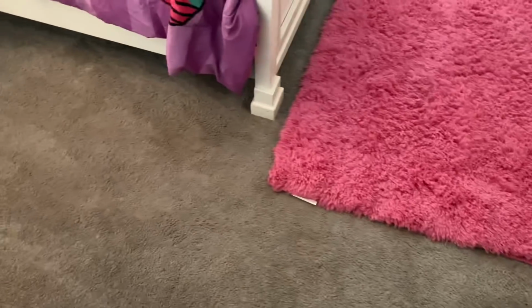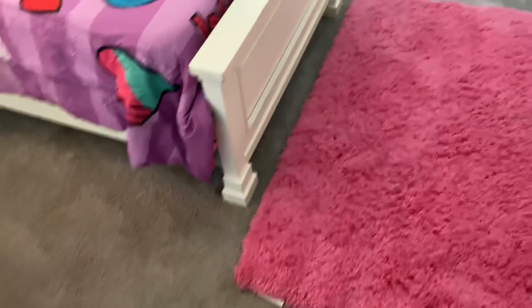She also has some carpet stains, some deep ones. So daddy actually has a real carpet cleaner today. So he's gonna go through and get these stains up. Let's get into it.